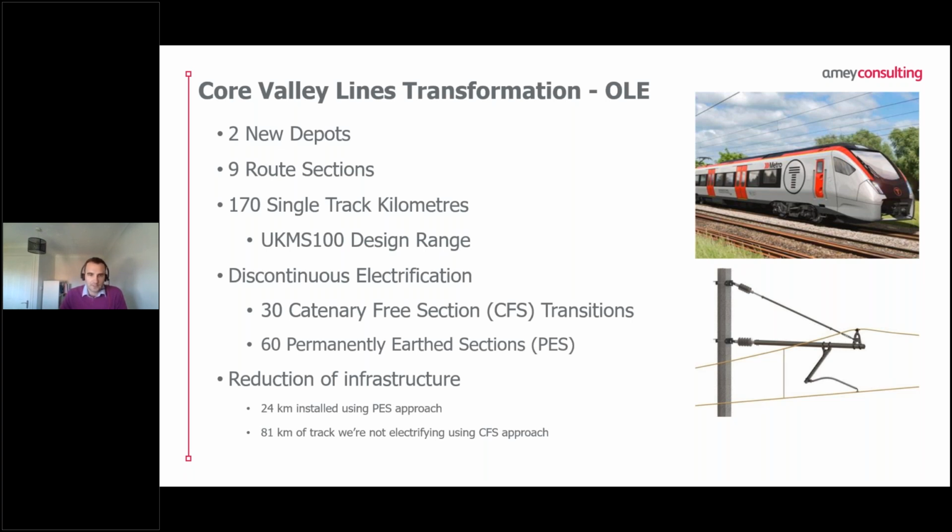We are using the UKMS 100 design range, and as Richard touched on, we're using discontinuous electrification, and I'll go through our approach to that. We're using approximately 30 catenary-free section transitions, where we transition from wired to unwired and vice versa. And we also have a total of approximately 60 permanently earthed sections.